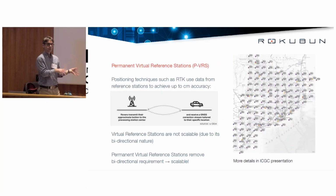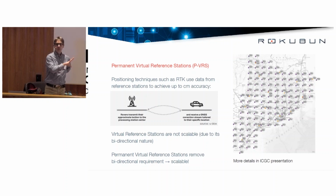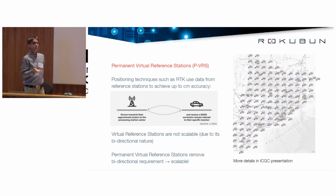Okay, so I've talked about the algorithm. Now, just a few words on the service. And I won't mention too much because I don't want to step over Joel's presentation. Just to let you know that what we have implemented in Union is what we call the permanent virtual reference station concept. So as you know, in RTK, this is a bidirectional system, right? So you have a rover receiver you want to position, and then you have a set of base stations and the service that provides corrections for that rover. The rover needs to send an approximate position to the service, and the service will compute a kind of stream of data that is suitable for that receiver.